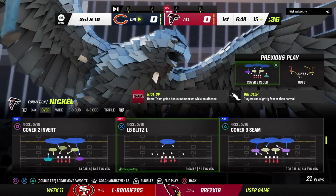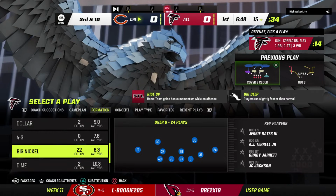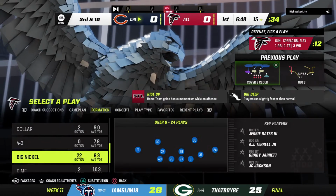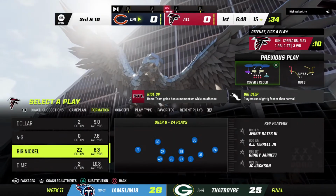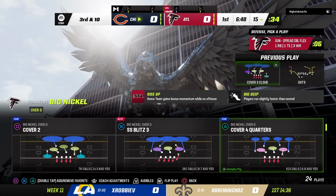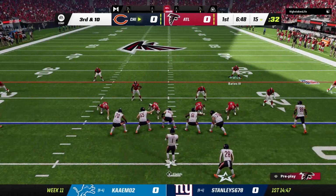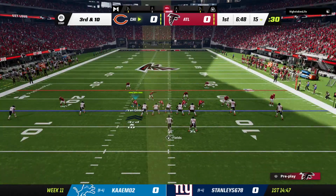Looked like they had an opportunity for a big play across the middle, but he didn't have the concentration or the focus necessary and dropped it before he could haul it in. So now an early 3rd and 10 here on their opening drive.